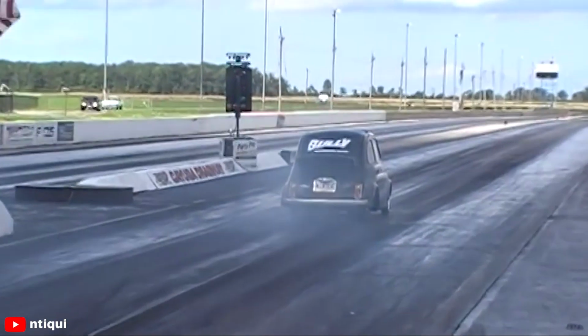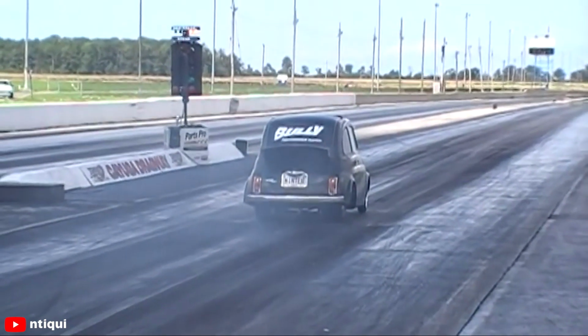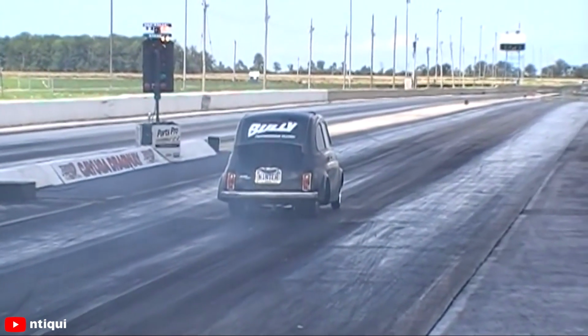Yo guys, on today's Spoonful of Autos, this 1970 Fiat 500 ran a 10.4 second quarter mile at 138 miles per hour.